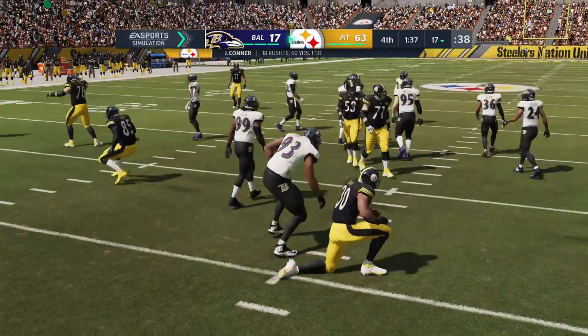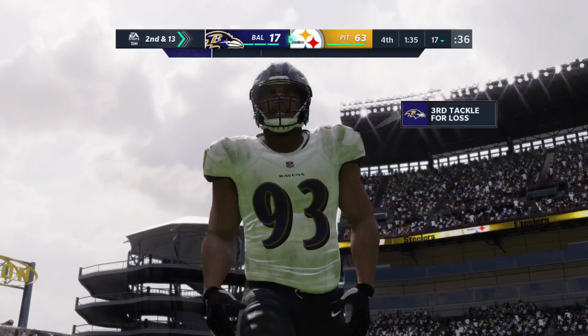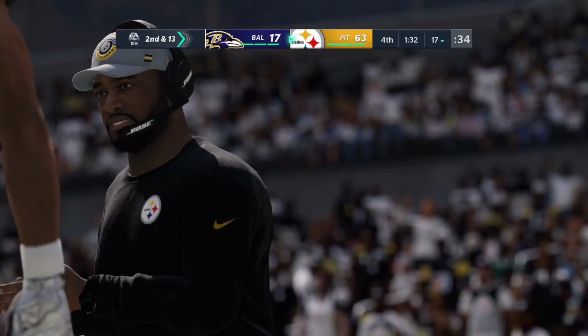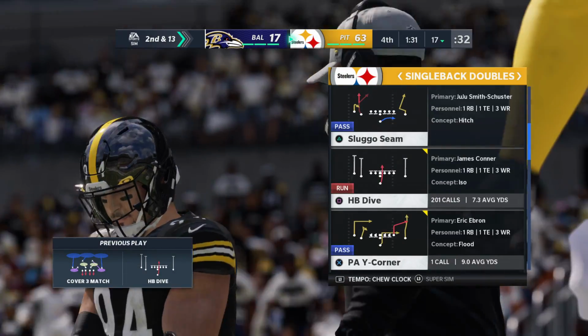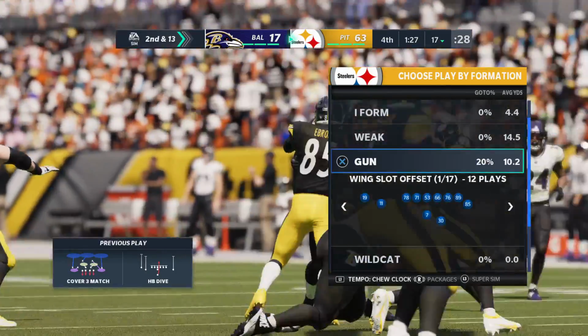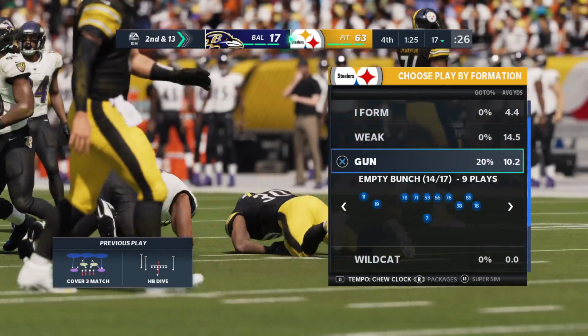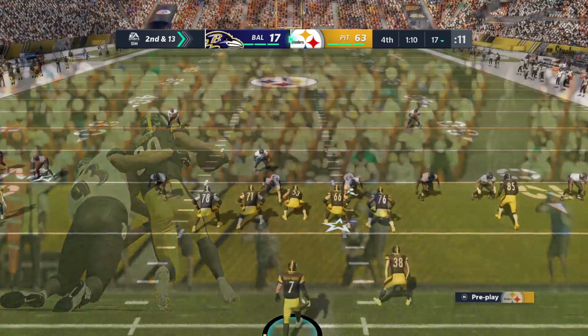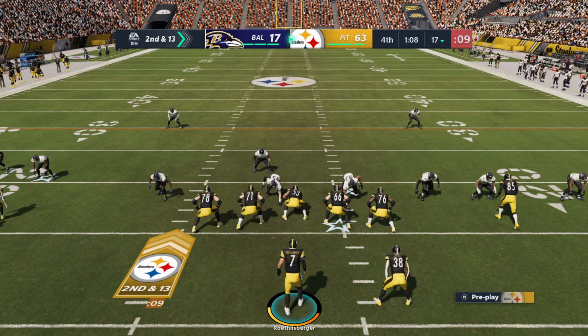And he goes nowhere. He'll lose yardage back at the 17. Big Calais Campbell fighting through to make the play in the backfield. Sometimes you just sit back and marvel at what he can do defensively. Speed, strength, quickness, he's the whole package. And that package just wrapped up the runner for a loss. A 3-yard loss to start the drive. They'll look to make that up and then some on 2nd and 13.